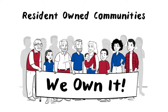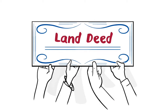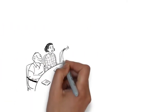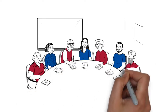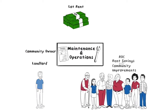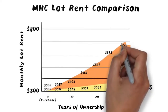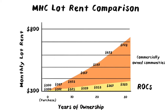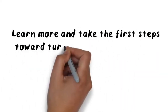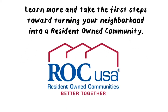That's where residents purchase their communities at fair market value, becoming the new owners through what's called a co-op or cooperative structure. They make decisions through their membership and an elected board of directors. Residents also set their own lot fees and put revenues back into community improvements. In fact, resident-owned communities are proven to increase lot fees at far lower rates than commercially owned communities. Learn more and take the first steps toward turning your neighborhood into a resident-owned community with Rock USA and its national network.